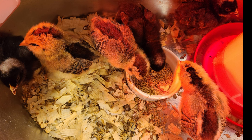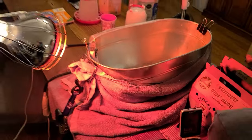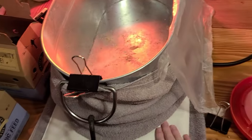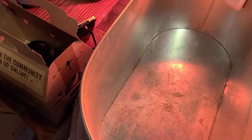Now, I wanted to show cleaning out, so that's what I'm about to show. We cleaned it out already, so now this is how I reconstruct. See, now they're all one. They can just huddle together. So I have pre-cut newspaper.